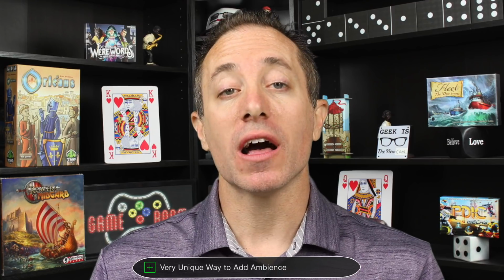So let's talk about this. Well, it's obviously a very unique way to add ambiance to a game session. And as you saw, there's tons of different scents to choose from, 60 of them in fact, which is really good. You can basically tailor that to whatever your gaming session is. Depending on which game you're playing, or whether you're doing role playing or not, or even just a normal board game, you can use these to set that mood. I think that's a cool idea.